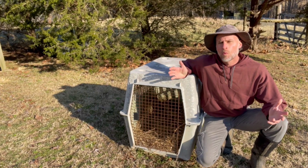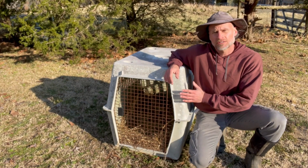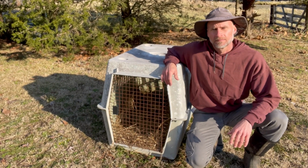If you're just hauling one or two animals, you can probably even get by with just an extra large dog carrier like this one. If you use a stock trailer to transport goats and sheep, you may be able to double your floor space by double decking it.